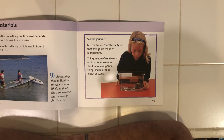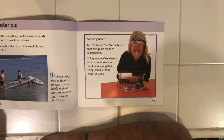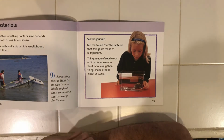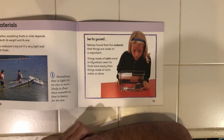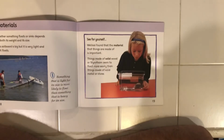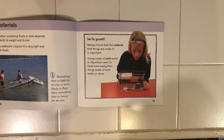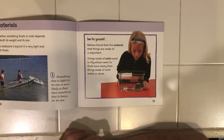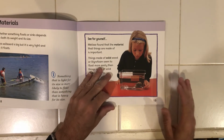Whether something floats or sinks depends on both its weight and its size. This sailboard is big, but it's very light, and so it floats. Something that is light for its size is more likely to float than something that is heavy for its size. This is a neat one. So Melissa found that the material that things are made of is important. Things made of solid wood or styrofoam seem to float more easily than things made of solid metal or stone.